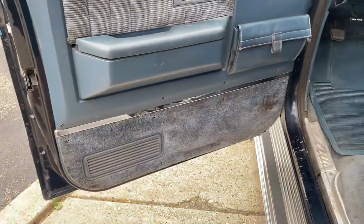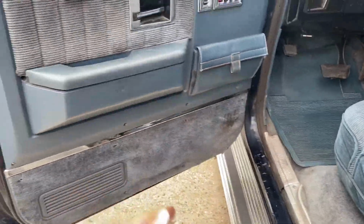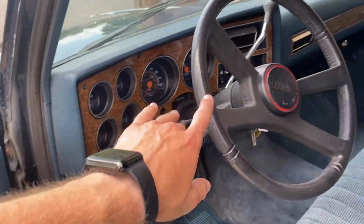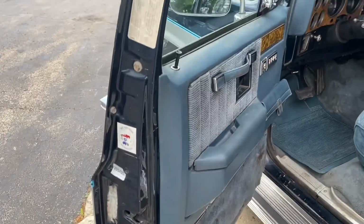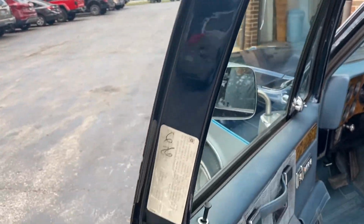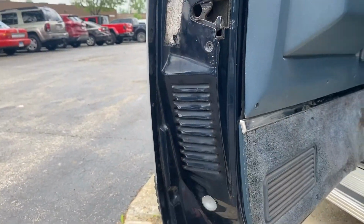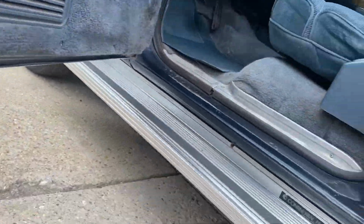The interior is in very nice condition. A little bit of dirtiness on the carpet, that's common. However, the door panel itself is very nice. The wood grain style trim all the way around is in excellent condition. And another positive thing about the car is that, well, tags are in place, but the underneath of the doors are awesome all the way around.